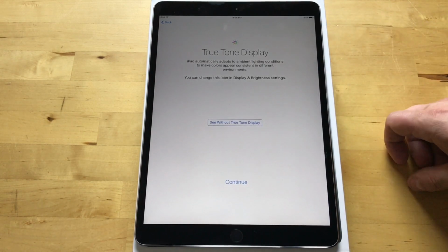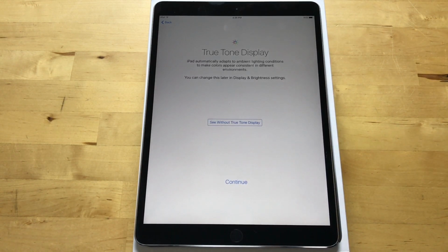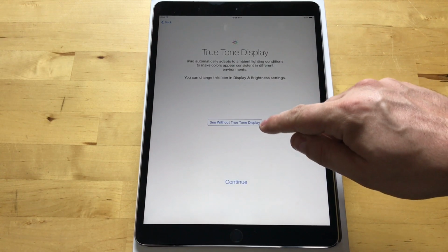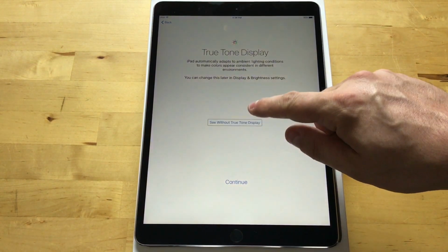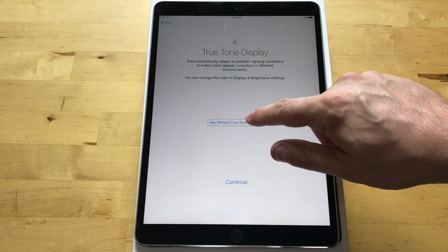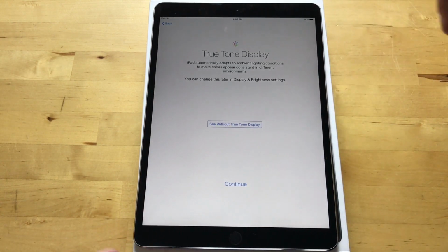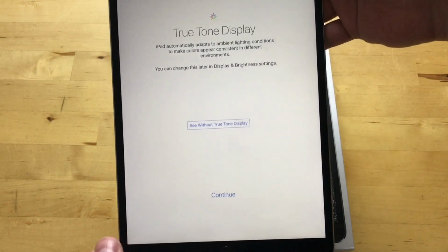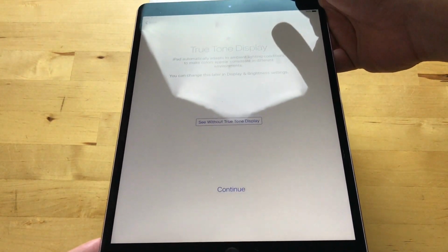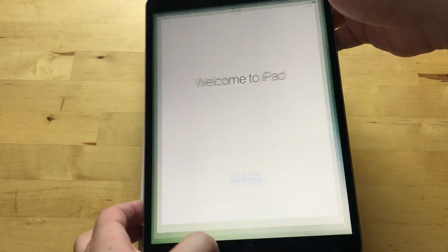So iPad automatically adapts to ambient lighting conditions to make colors appear consistently in different environments. You can change this later in display and brightness. So let's see it without the True Tone. Oh, that's if I hold it down. Oh, I see. So you can see that it changes the shade of the background. That's interesting. By the way, it looks on the camera like it's a little dimmer toward the top, and it's really not. It's really just the difference of the angle there. So let's just continue here and let's get started.